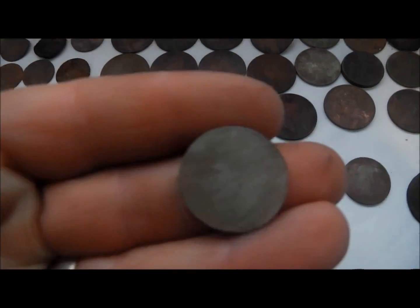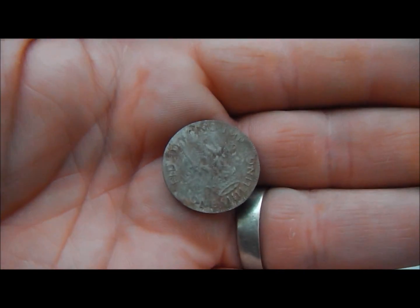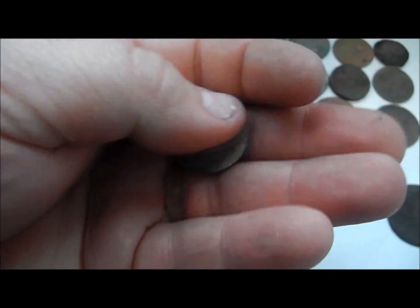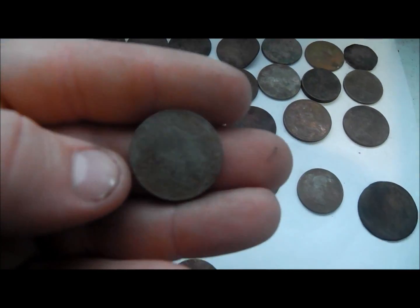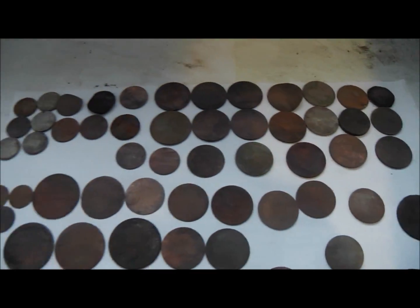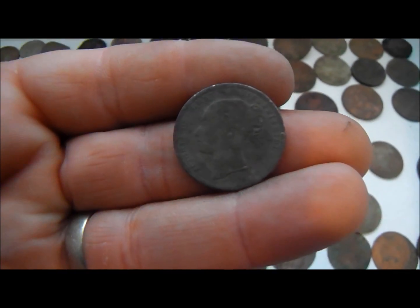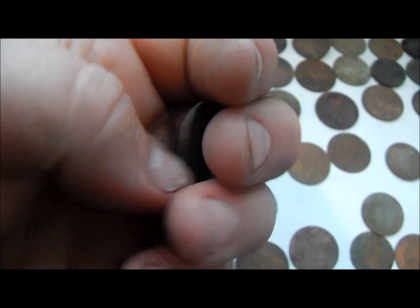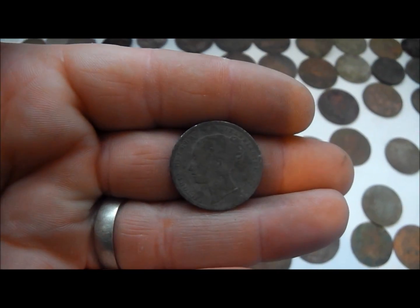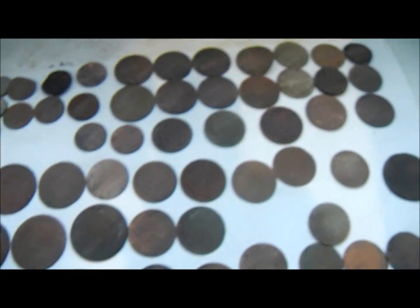Also found this, which was a George VI shilling. Not silver, I could tell just by the way it came out it wasn't. Generally if they're silver they're really black, and that one was still kind of cupro nickel-y. Also got a nice Victoria shilling, and that's silver. Woohoo! So it's always nice to get a bit of silver, and that's really black, but you can still read it, so it was a nice find.